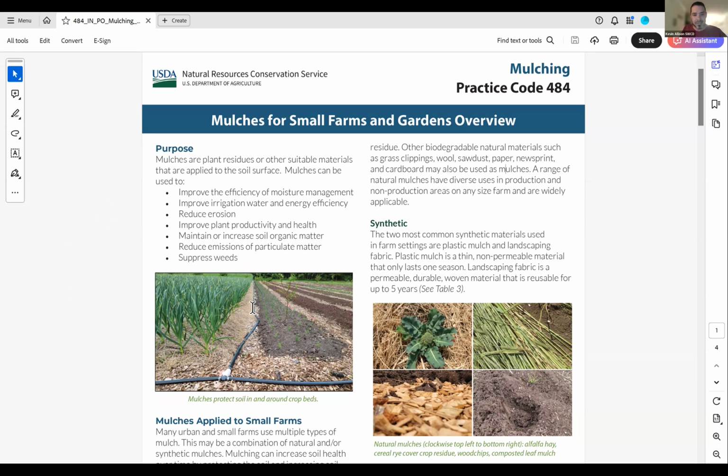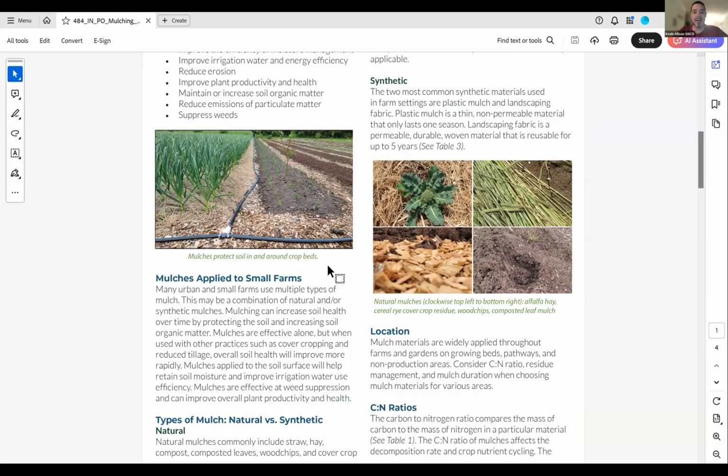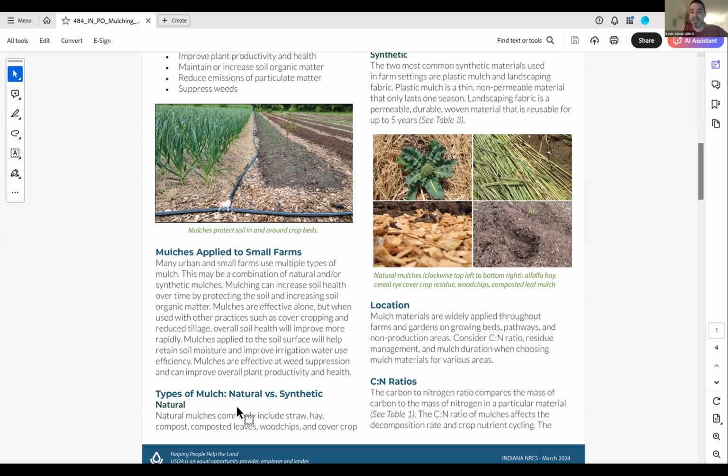It goes through just kind of all on the left side. It talks about mulches applied to small farms. It talks about soil health too. A lot of folks maybe mulch just for weed suppression. But it also talks about how you're adding organic matter to the soil in most cases if you're adding an organic mulch. There are different types of mulch though, natural versus synthetic.